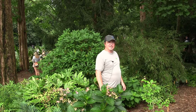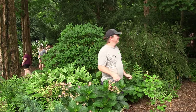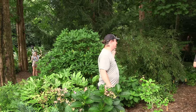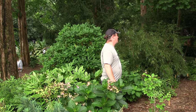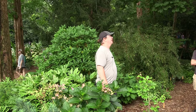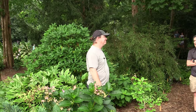So, any other questions? All right. How do you keep a deer out? We don't. We have some deer fence around, but they do come in. Do they like ferns? They don't go after our ferns as much as they go after our hostas and hydrangeas. They do like to eat plants.